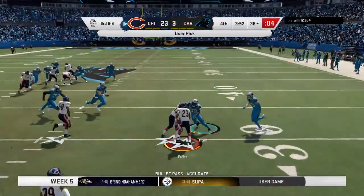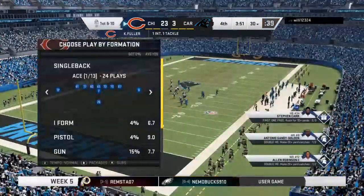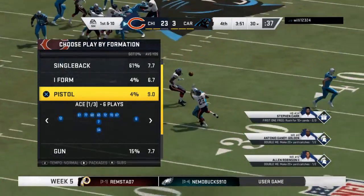And he's going to be intercepted a third time. Picked off by Kyle Fuller. And his guys will take over at the 30-yard line.